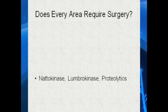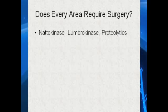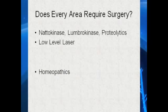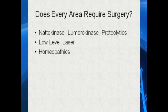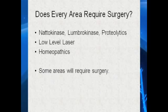Does every area require surgery? No. Nattokinase, lumbrokinase, and proteolytics are being used for those patients who have clotting disorders. There's also promise with low-level laser that's being used in some of these areas in order to improve the circulation of the blood to the jaw. There are also some homeopathics that can be used to help the person that has a clotting disorder or problem with circulation to the jawbone itself. There are some areas that will require surgical intervention.